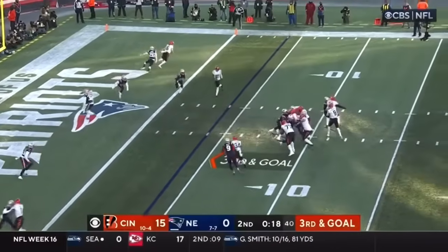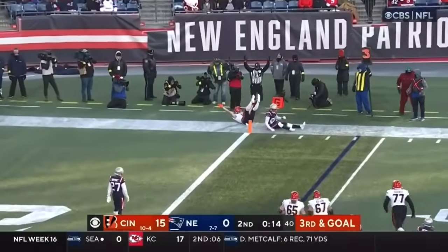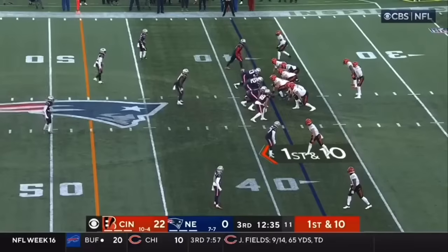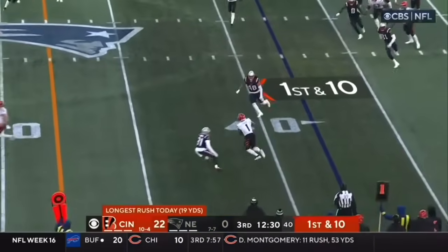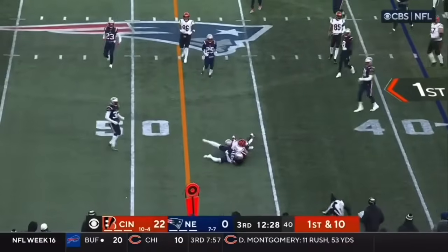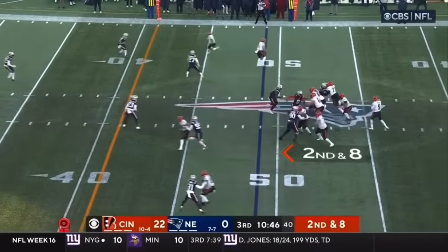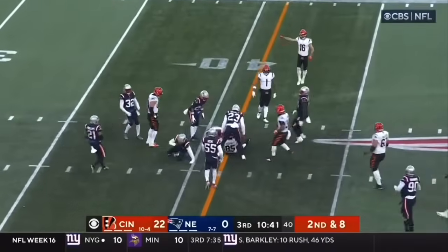Burrow on 3rd and goal. Touchdown! He hits Irwin. 19 yards on the carry. Burrow will throw it. Catch, run by Chase. Right? It's not Bigfoot out there. It's another team to beat. Burrow, high pass handled by Higgins.